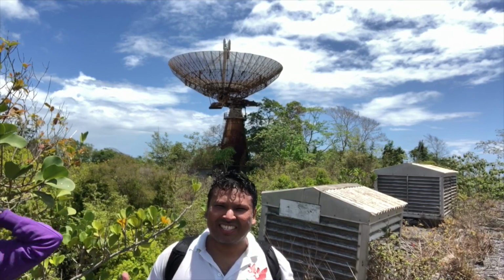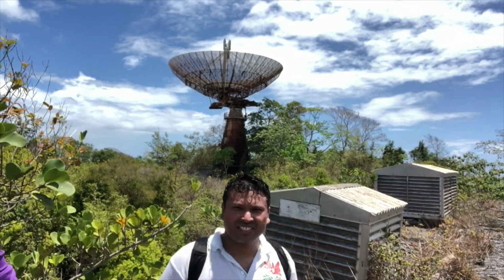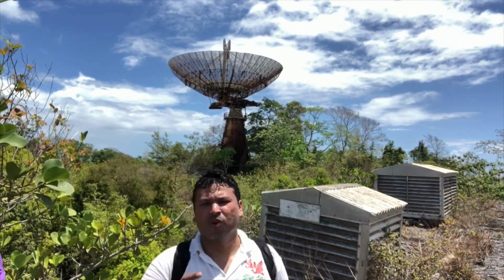It's right here, the tracking station. Imagine that satellite there used to track missiles and satellites. This was a US base back in World War II.